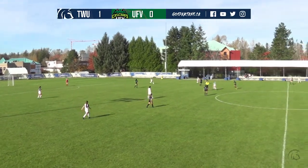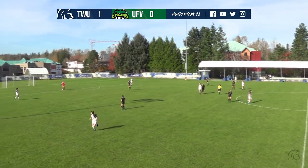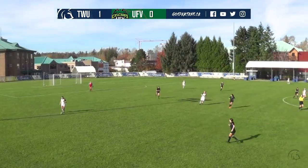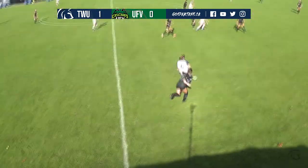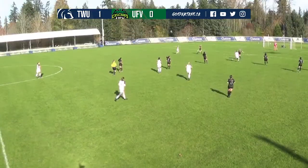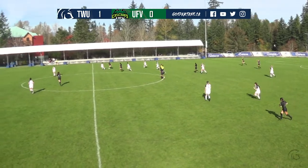Nothing Trinity Western here, as Miller has the ball. Hicks. Bazile. Short. Back to Field, as Vandenbrink just lost it at her feet, and the Cascades play it out.